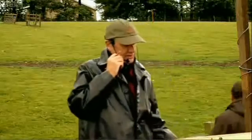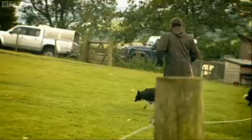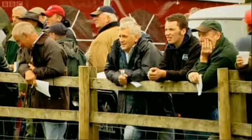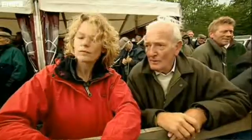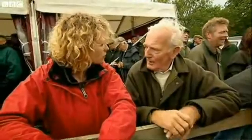Now we're moving away onto lot 28 here. This is Jess from Emrys Jones. This is a very, very sharp registered bitch born February 2009. What are the buyers looking for when they look at a dog like this? Well, first of all, they're looking for the temperament of the dog. They want a dog with a good outrun. They want a dog that's careful with the sheep. It doesn't rush them, bully them, or anything like that.